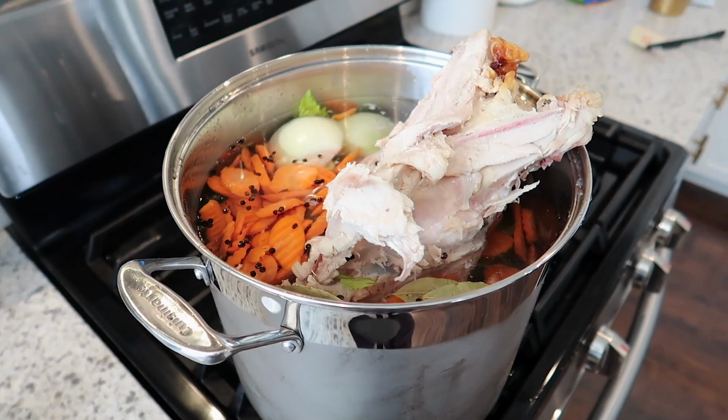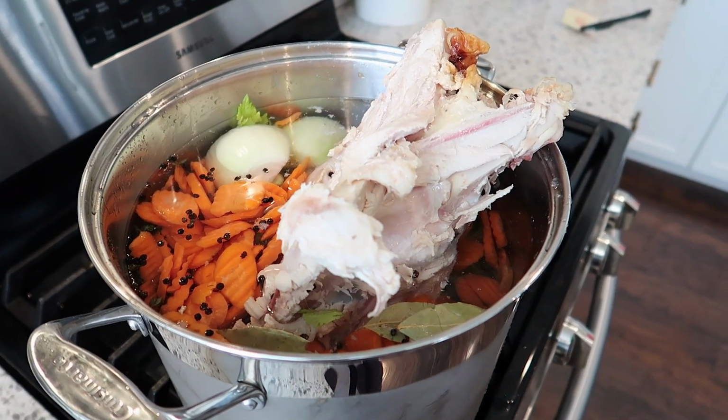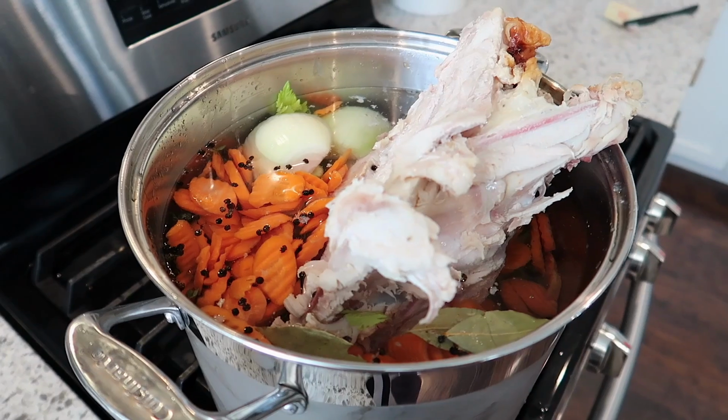Delicious. All right, so it's a couple days after Thanksgiving, and I am going to go ahead and make some turkey stock out of the turkey carcass and wings that we had left over.